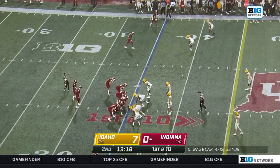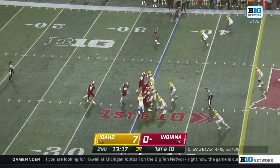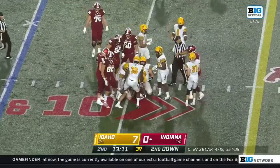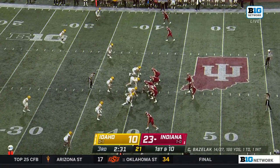Sean Shivers very effective in the beginning of the first half. He had 5 carries for 31 yards. They haven't gone to him much since. This time it's Josh Henderson, and he twists forward for about 5 or 6. I think he felt this game is getting away from him in a hurry.